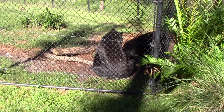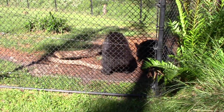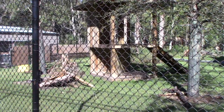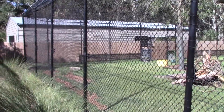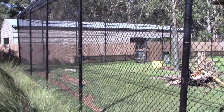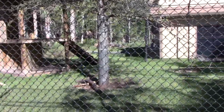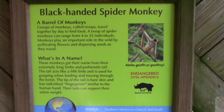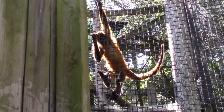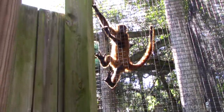Central Florida has a wild bear population. So the bears have a nice size habitat. Building in the back is where they're housed in the evening. But during the daytime, they're out in this enclosure. I got a black-handed spider monkey. Hi. Just happened to look over and saw an orange tail go by. Don't go.